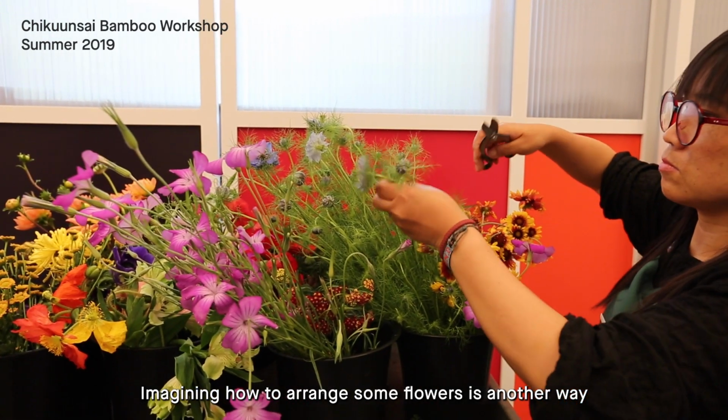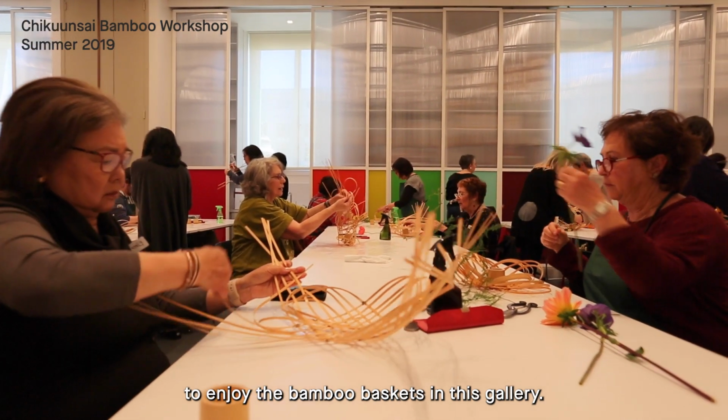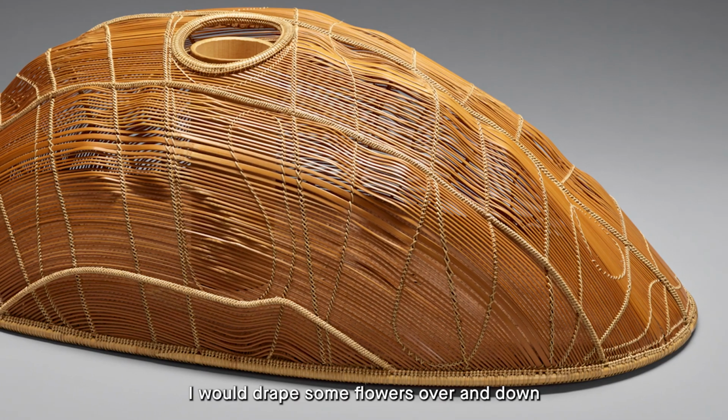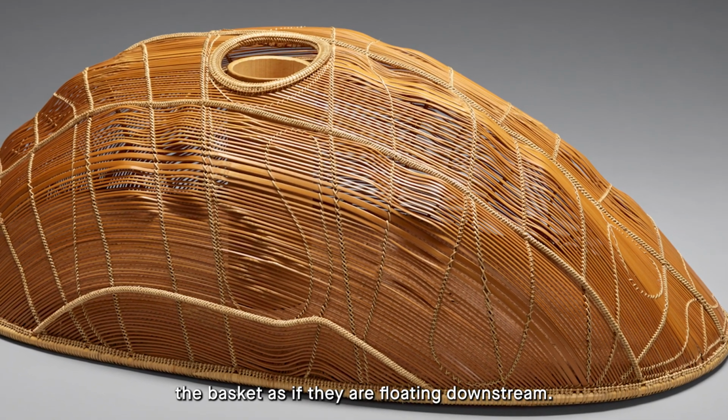Imagining how to arrange some flowers is another way to enjoy the bamboo baskets in this gallery. Instead of inserting flowers with long stems, I would drape some flowers over and down the basket as if they are floating downstream.